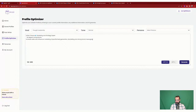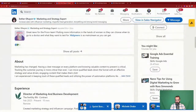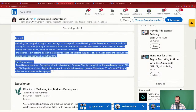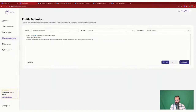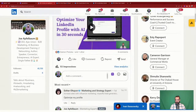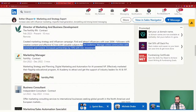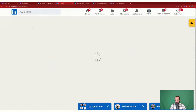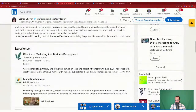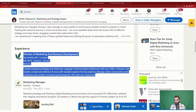I'm going to click on Profile Optimizer. And then I'm going to go get some information from her About section over here. So her About section doesn't really have a lot of info here. So I'm just going to copy and paste some information from here, and I'm going to paste it right in here just like that. Now I do have another 1,000 characters that I could include. So I'm going to include some information about her current role, director of marketing. I can copy and paste information from our company, or I can just literally copy and paste information from right over here. So I'm just going to copy and paste information from here, Control C.